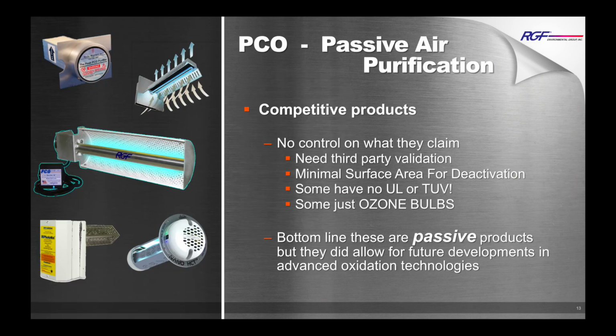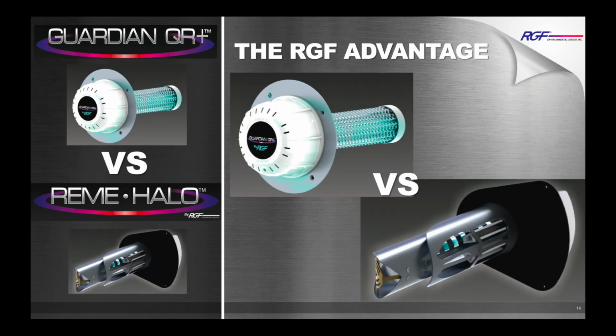The bottom line is, although this type of technology did give way to further advancements and developments within the advanced oxidation technology category, they are passive products. Their main limitation is if you've got any kind of indoor air quality contaminant not traveling all the way through the conditioned space and coming in direct contact with this unit, you are leaving much to be desired in your indoor air quality. This is what leads us to the RGF advantage.